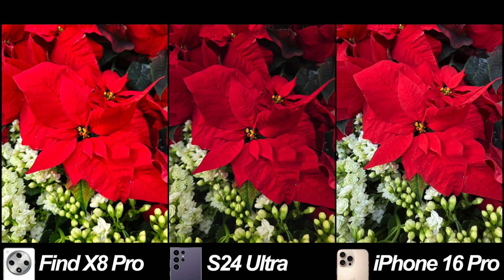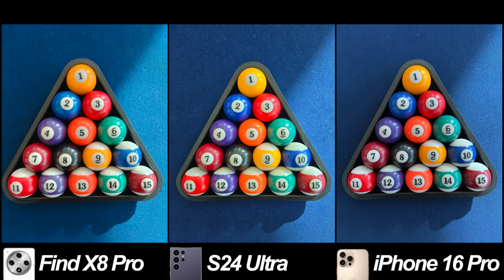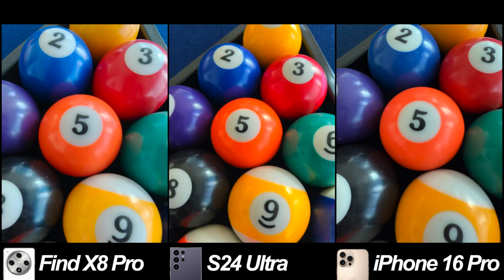Like here, for example, the OPPO looks very bold and saturated, while the S24 Ultra is more muted. And then here, the S24 Ultra went way too far, making these flowers look yellow-green instead of white like they're supposed to. The other two phones got this picture right. And I think Samsung just relies so much on some real-time color enhancements that sometimes the phone goes overboard.